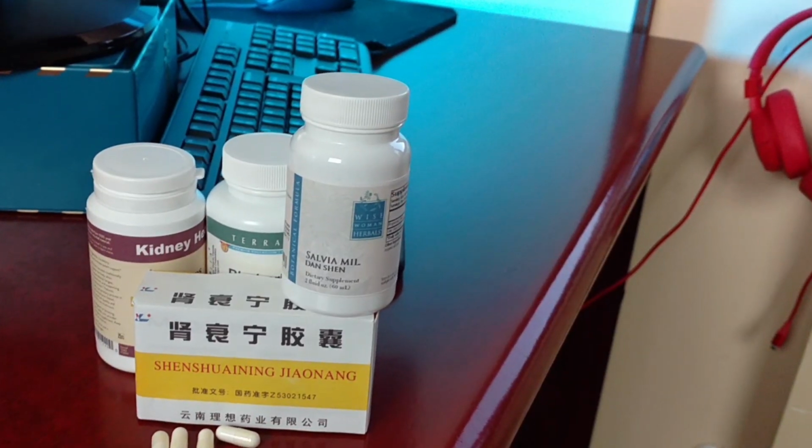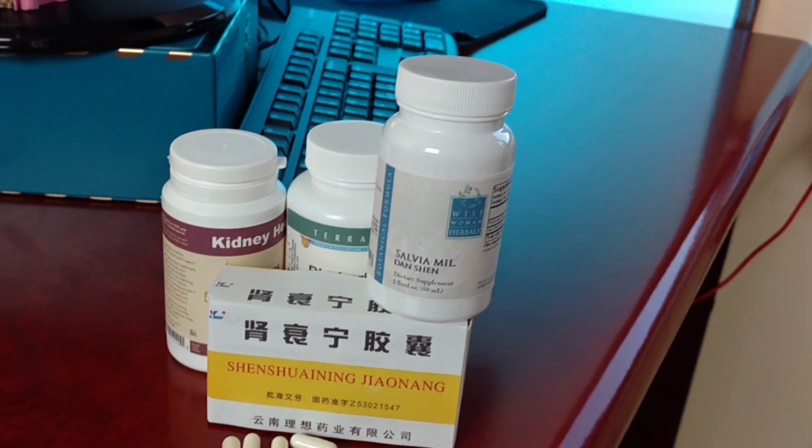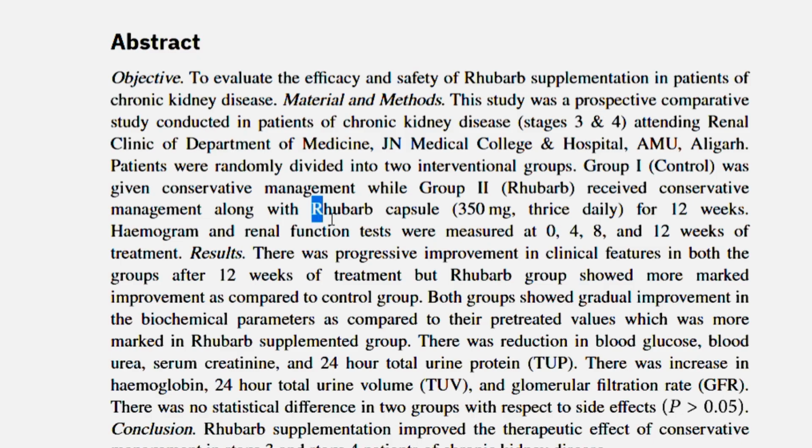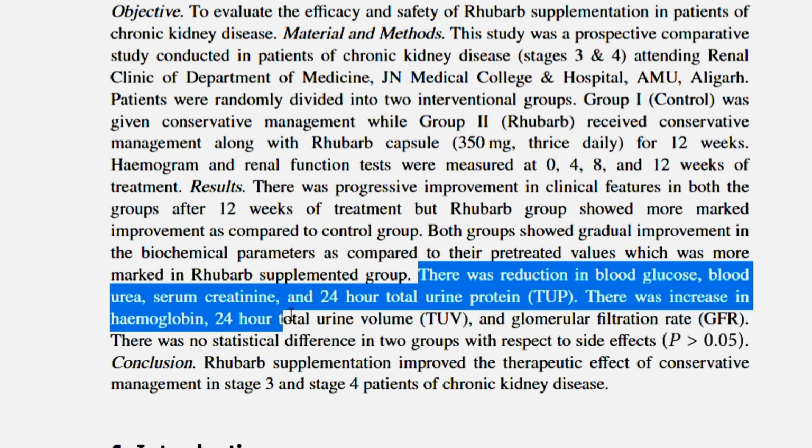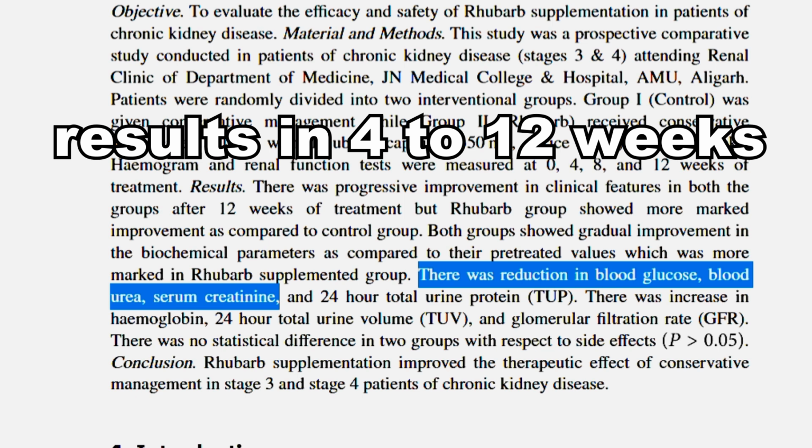There is just one more ingredient to see. Before that, how should you take Shen Shuai Ning? What these studies show us is that these remedies work when taken for at least 4 weeks. The peak effectiveness is at 8 weeks to 12 weeks, however. So, a way to take these remedies could be 8 weeks to 12 weeks on, and then 4 weeks off, and then repeat. My advice here is to consult with a naturopath that can guide you on how to incorporate these remedies in your treatment.